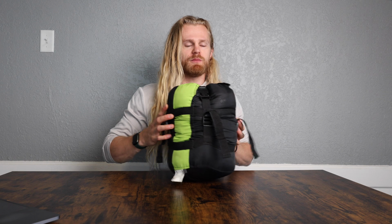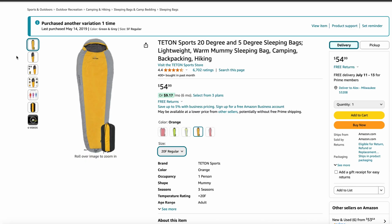This 5-degree sleeping bag costs $75 and their 20-degree sleeping bag costs $55. So if we're going off the REI Heliosac 50, we've saved a total of $250 compared to the premium backpacking quilt. That brings our savings total to $960 on 3 pieces of gear.